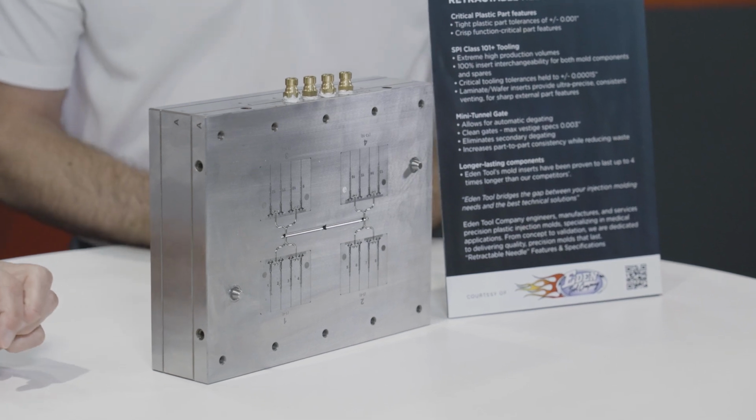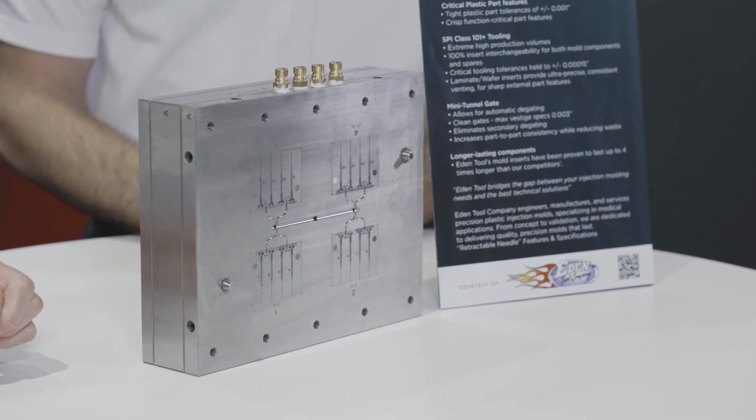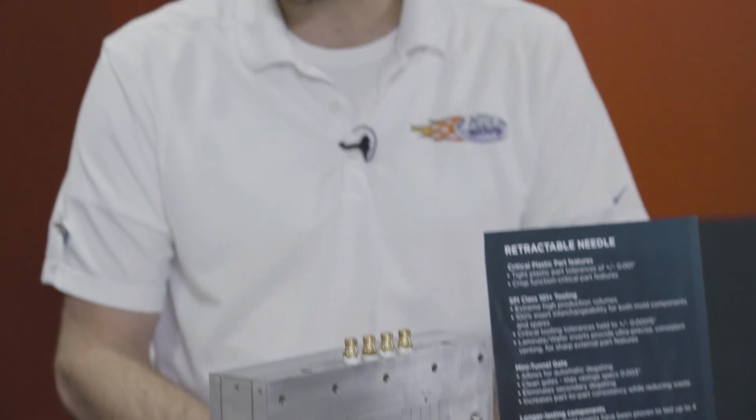Okay. All right. So with that, let's talk about what we have in front of us. Sure. This is a medical mold you brought to us to pretty much demonstrate predictable manufacturing in mold making. So take us through the critical aspects of this mold. Yeah, this is a class 101 plus medical tool. So in the SPI class 101 plus, that is all interchangeable inserts, no hand fitting, replaceable inserts on order to micron accuracy. So the part is very critical. This is a retractable needle. It has super sharp features that are critical to its function.